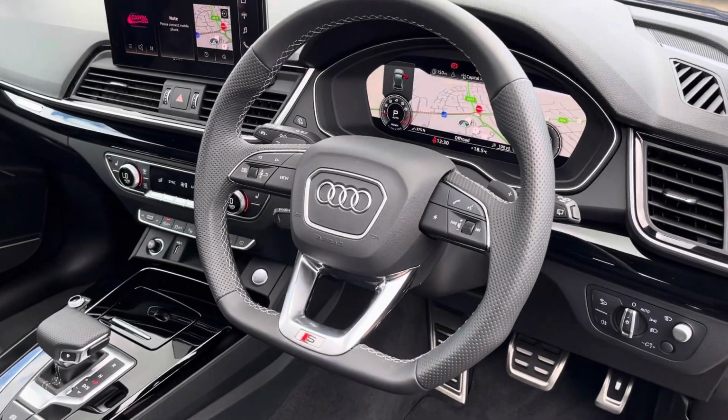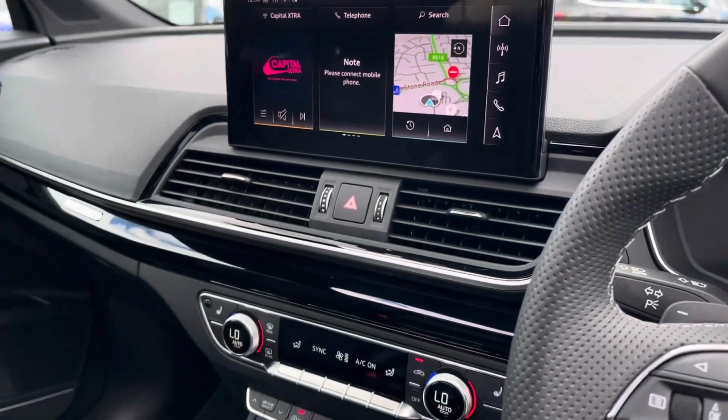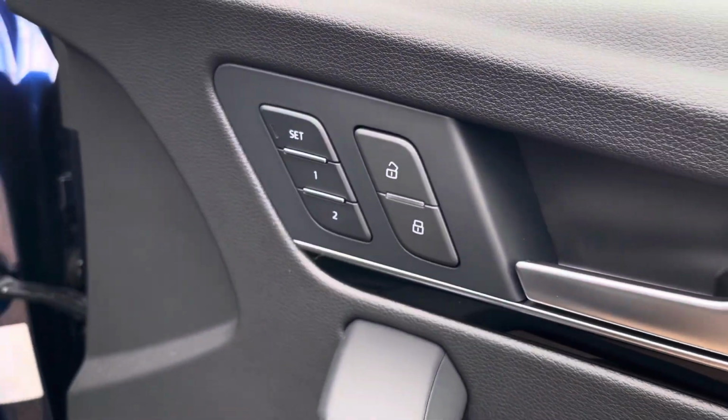In the front we have the leather multifunction steering wheel with the Audi virtual cockpit behind, central touchscreen display and dual zone climate control. Both front seats are sport seats with S badge embossing at the top and are electrically adjustable with memory function on driver's side, so finding your perfect driving position has never been easier.